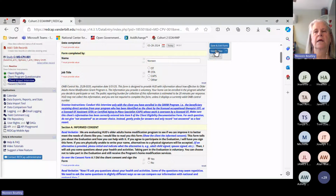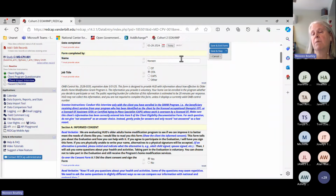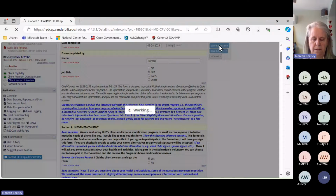Okay, this is important. So I've just answered a bunch of things. If I don't hit save or save and stay or exit, if I hit cancel, it's going to say you're going to lose all the things that you've done on this form. So I'm like, yeah, that's fine. Or I'm going to cancel it. It's going to take me back to the form. We're going to save and exit the form for the moment.